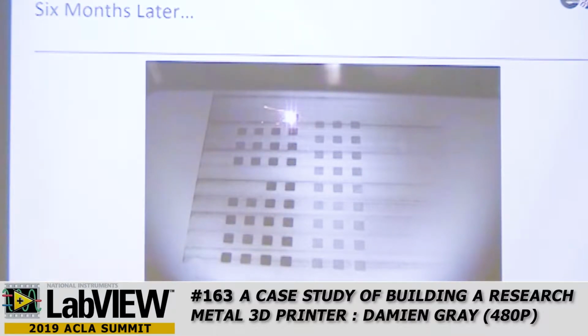Okay, so here's our first build. It's a fairly low resolution thing. Basically, this is a very minimal functioning machine.